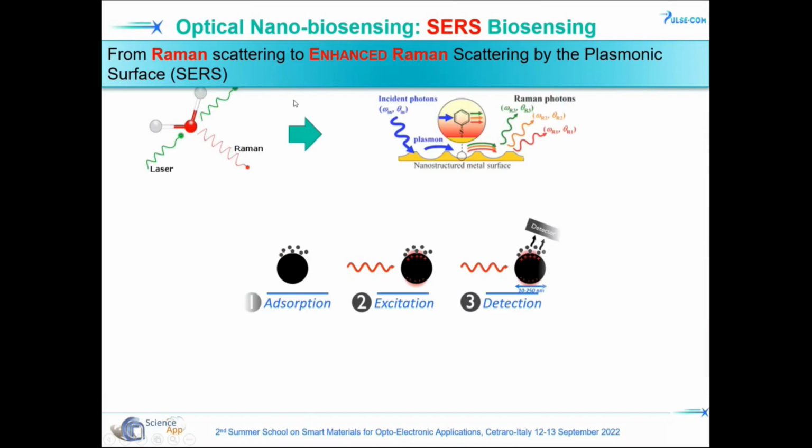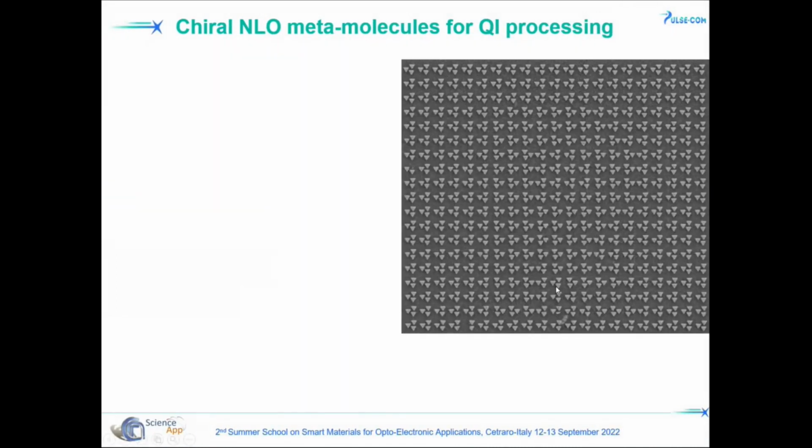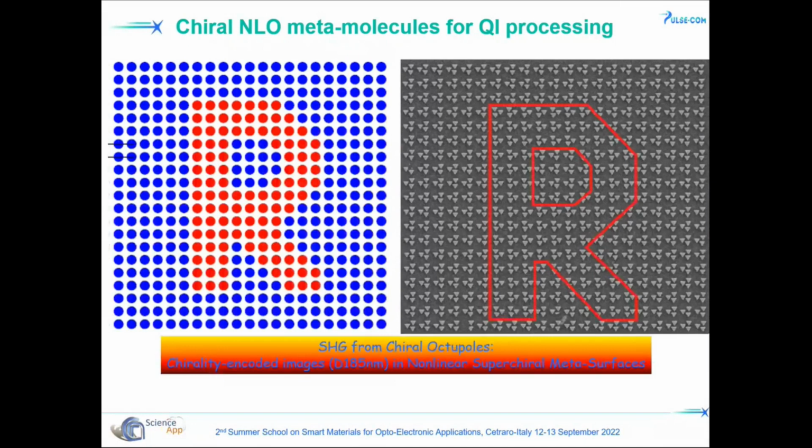What we use is surface-enhanced Raman spectroscopy, coupling the high molecular specificity of Raman spectroscopy with the high sensitivity provided by the plasmonic nanostructures. Well, SERS biosensing is like molecular fingerprinting. Also, Massimo before showed some spectra due to Raman techniques and due to the SERS technique. You can have unique vibrational spectra, which gives you the possibility to distinguish molecules. These are other examples of nanopatterns that you can realize with different interesting light control properties.